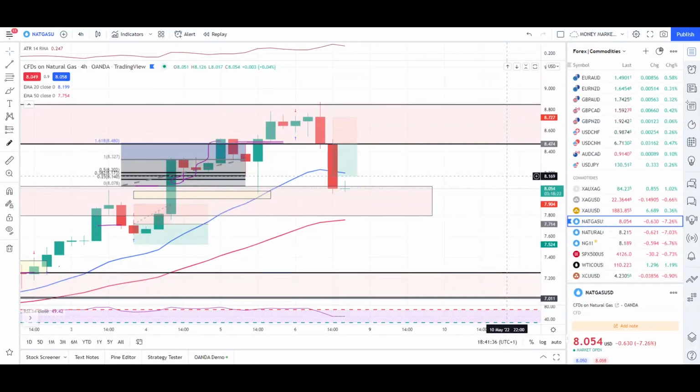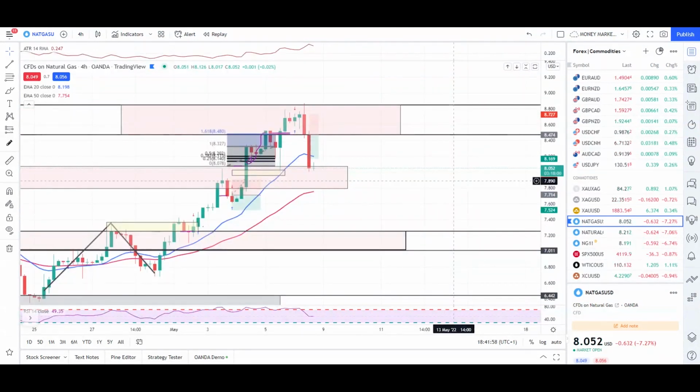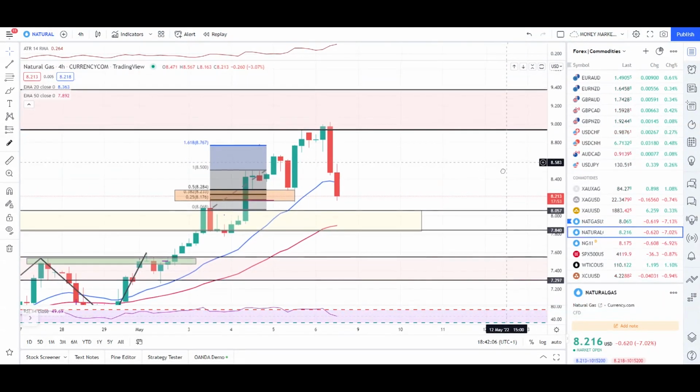So let's start our analysis with natural gas first. I'm going to go through gold, silver, and crude oil today as well. So let's start our analysis with natural gas here first.